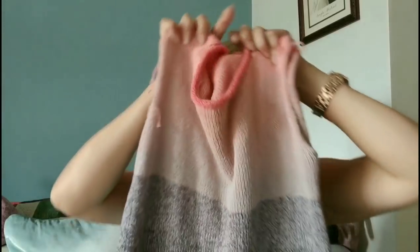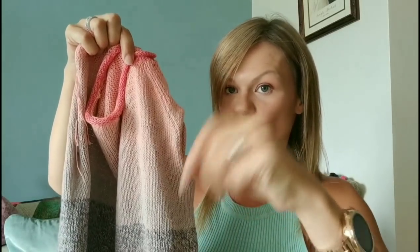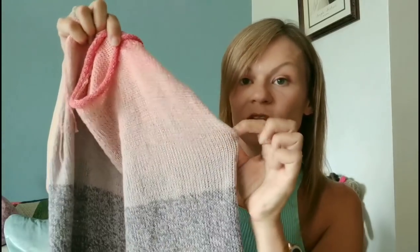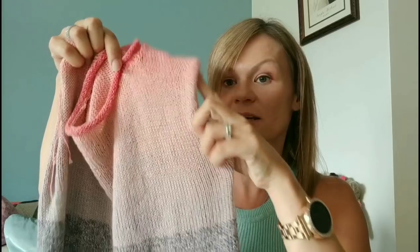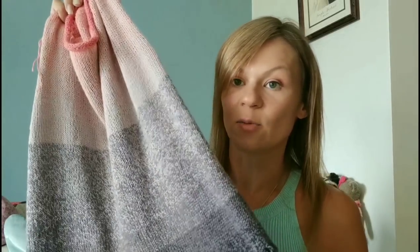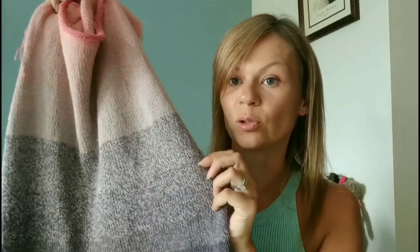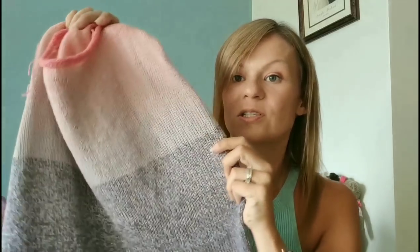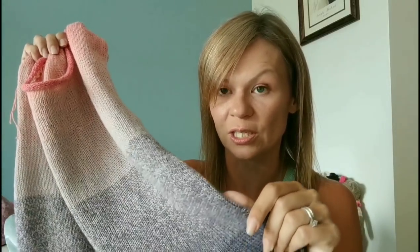What I did as well was, when I got to the end of the colour change, I just wound off what I hadn't used and then proceeded to the next and the next and the next. It's dead obvious to see when the colour change is actually in the ball. You can knit the changes through quite discreetly. I'll just pop some footage in here.